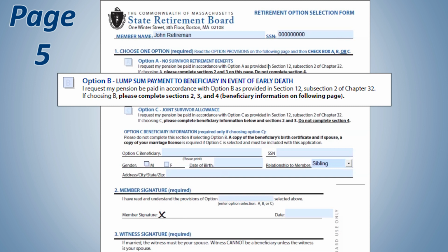Each monthly pension payment draws upon your annuity account, which is depleted on an average of 12 years into retirement. If your annuity account is depleted, there will be no payout to your beneficiaries. This, however, will not affect the amount of your monthly pension payment, as that amount is guaranteed for your lifetime.